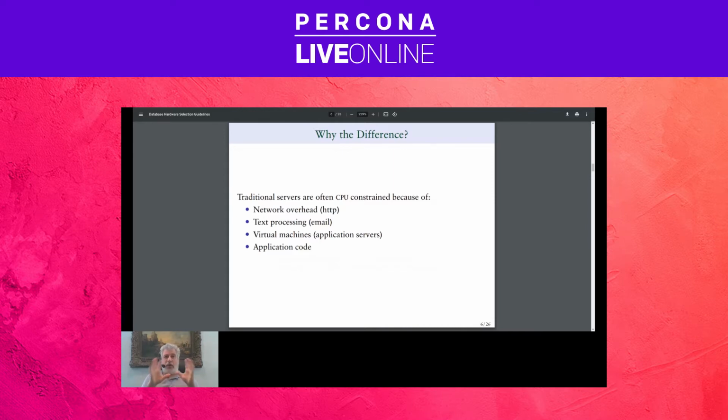Because the normal server workload, and my server's right over here to my left, is typically CPU constrained. We're talking about network overhead, text processing, virtual machines or containers, application servers, application code. All that stuff is very CPU intensive.